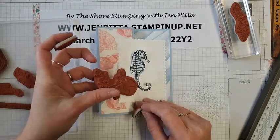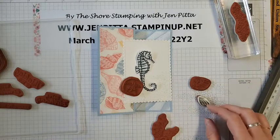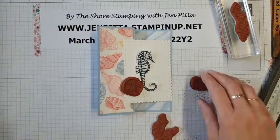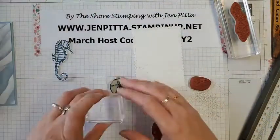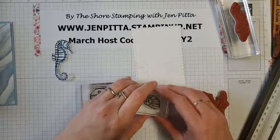You know what I might do? I think I'm going to use two and that. But I'm going to do a little masking, you guys. We're going to get all crazy up in here. All right, so let me do this. I'm going to stamp the two shells first.